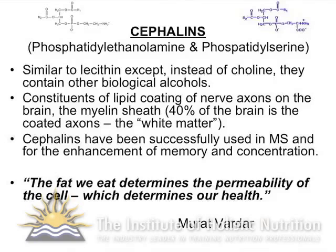It's similar to lecithin, except it has alcohols attached to it. It's one of the constituents of lipid-coating nerves in the myelin sheath. So the myelin sheath covers the axons, kind of like little sausage rolls or little pillows along the length of the nerve, and helps for conductivity and the synapse firing quickly. And it's in the white matter of the brain. They've been successfully used in MS. A student in one of my classes is an MS patient and uses it and has had amazing results and is on no meds at all.